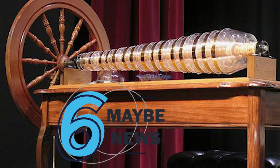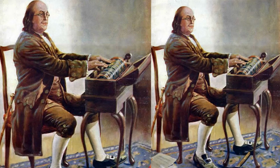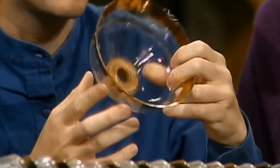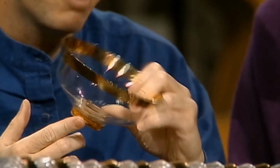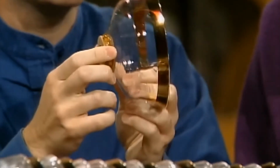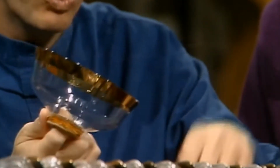Six. The glass harmonica. Invented by Benjamin Franklin, these instruments use the same principle as playing wine glasses, but turn it on its side. A series of glass balls rotates while the player simply touches the balls with wet fingers to create the desired notes. Because of its unique design, multiple notes can be played at once, creating some hauntingly beautiful sounds.